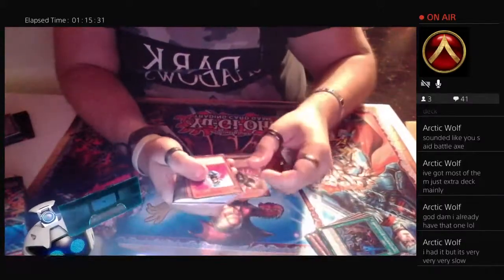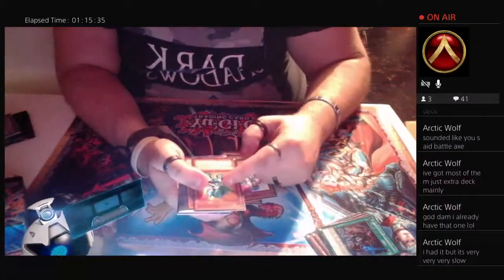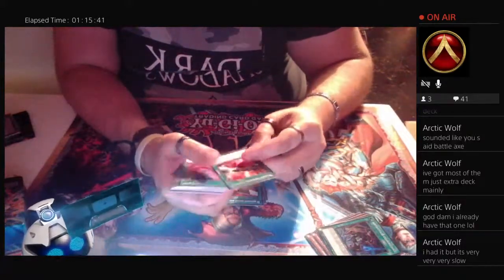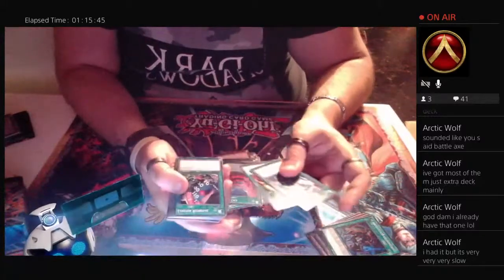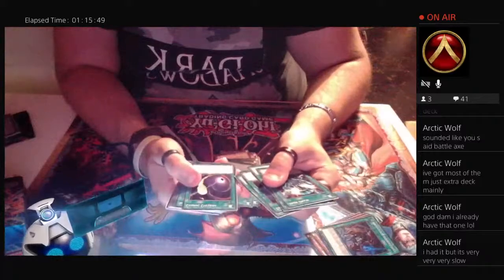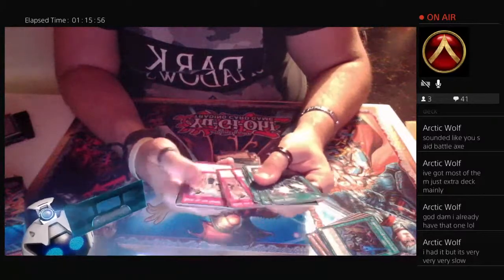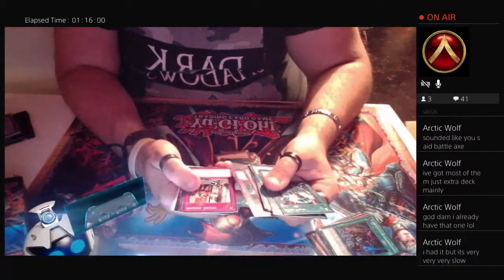That's not bad. You turn the monster into a tuner. Lefty Righty Driver, Despot 001, 003, Machine Defense Perimeter, Machine Armored Unit, Iron Core, Iron Jaw, Magnet Reverse, Limit Removal, Ties of the Brethren, Plot of Avarice, Cosmic Cyclone, Supply Squad, Machine Overdrive, Cyber Summon Blaster, Back to the Front x2, Trap Trick, Begone Knave.